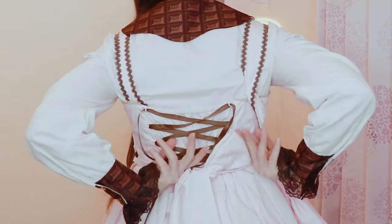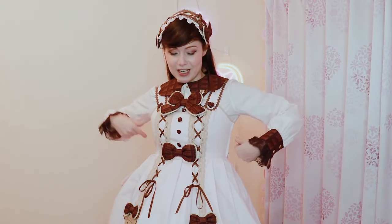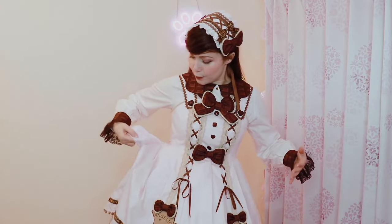Shirring-wise, there's still some space in the back. Can someone help me tie this? Could you help me tie, please? Deep breath, it's all good. So there is space for shirring, there's more space for poppies, always good. And again, we have this pocket here.